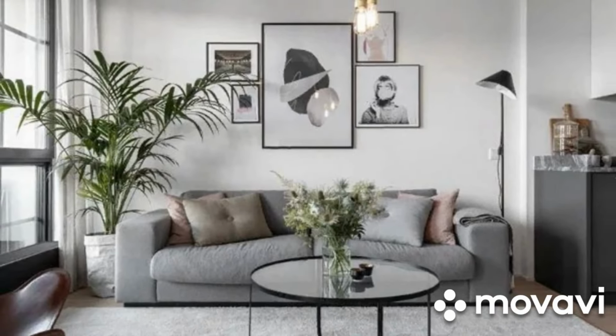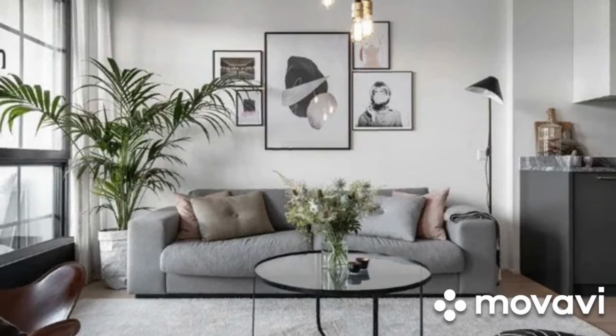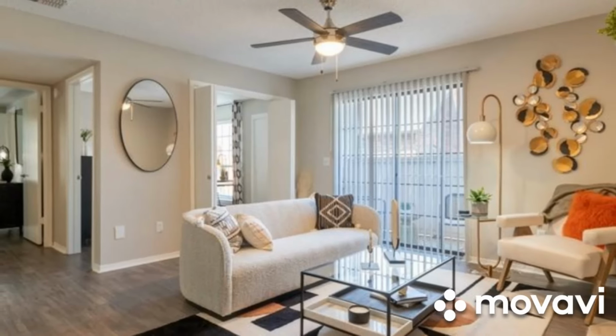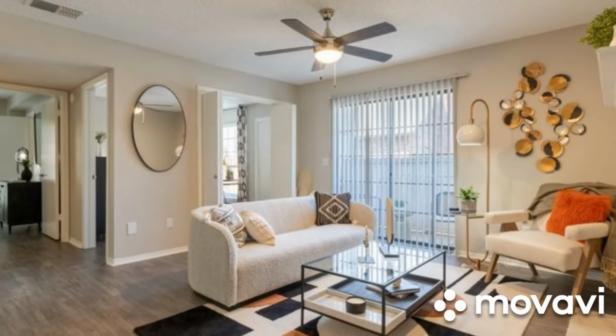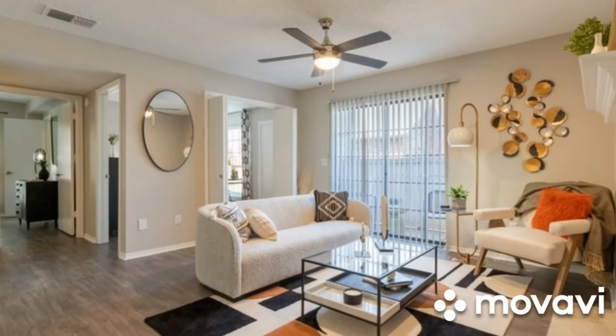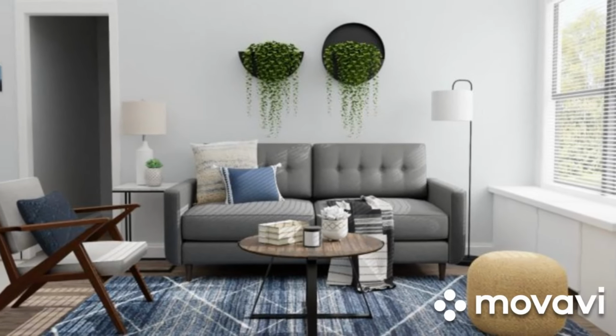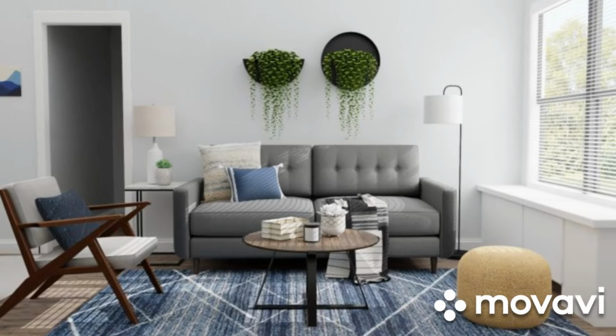Six, open plan flow. If you can, create an open flow between your living room and adjacent spaces. Removing or lowering barriers, like partial walls or bulky furniture, can make your living area feel larger by integrating it with the surrounding rooms.